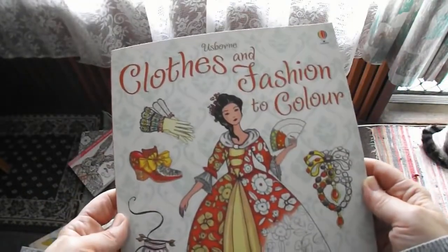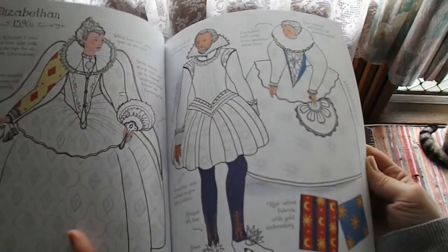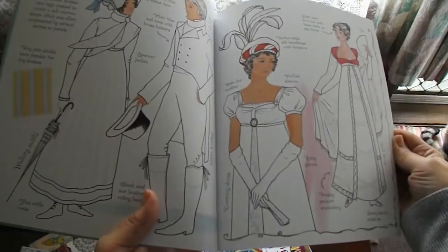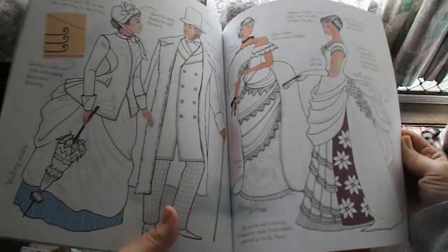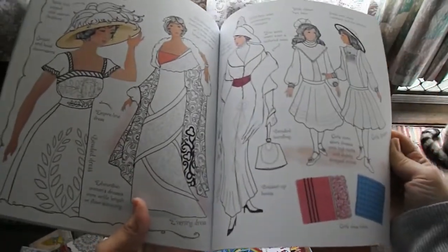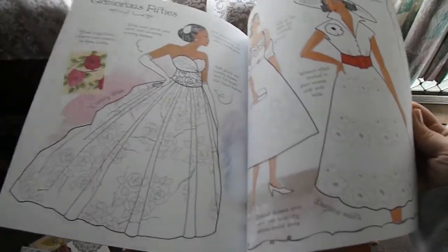Next we have Clothes and Fashion. Now this was a nice little cheap little book. It's got a few pre-coloured bits and pieces in it. It's actually quite nice paper though. It's only a thin little book, but it's actually good quality paper. It's a nice little book for maybe younger people. It's got some really pretty pictures in. So that's a really sweet little book.